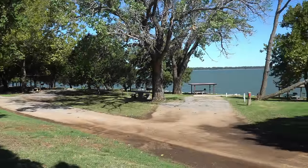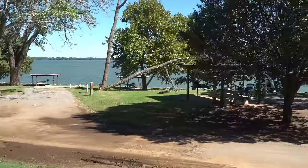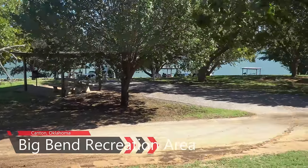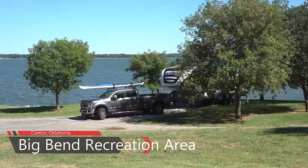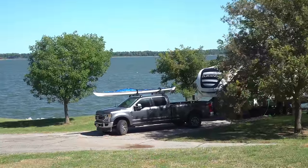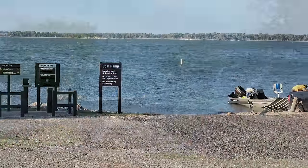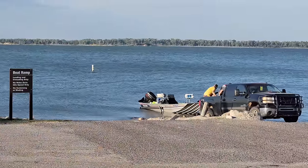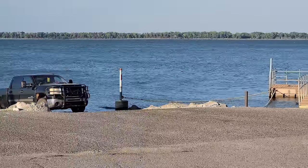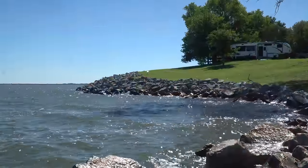This is our first time camping in Oklahoma, and we're thrilled to be filling in another state on our RV travel map. The U.S. Army Corps of Engineers Big Bend Recreation Area offers 102 campsites with electrical and water hookups, and 12 dry campsites nestled among the cottonwood, elm, sycamore, maple, oak, and willow trees, right on the shores of Canton Lake. Amenities also include flush toilets and showers, a dump station, 4 boat ramps, day use areas, and an 18-hole disc golf course.